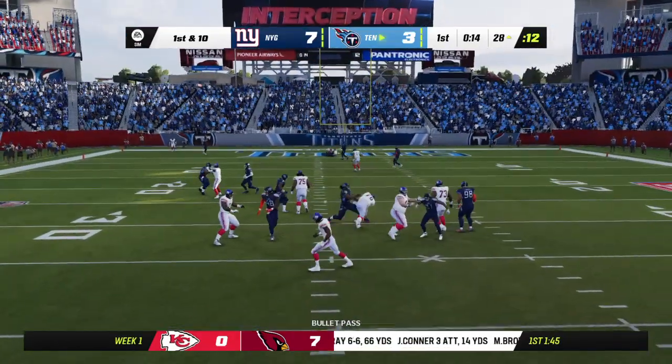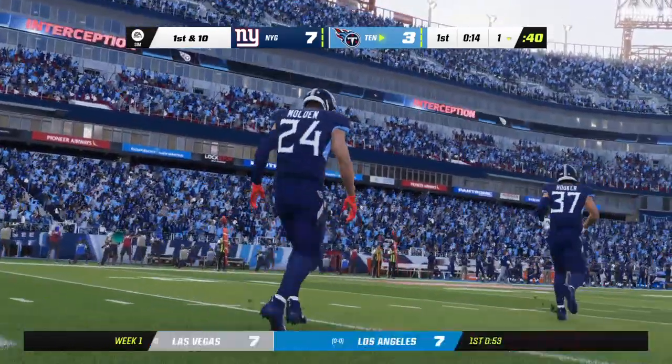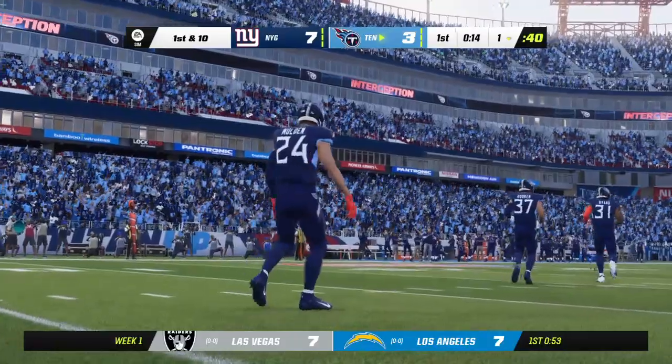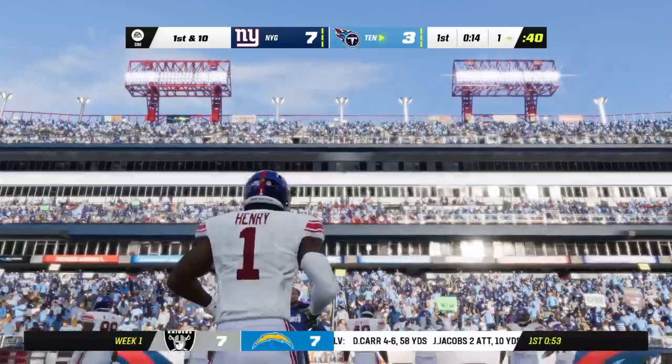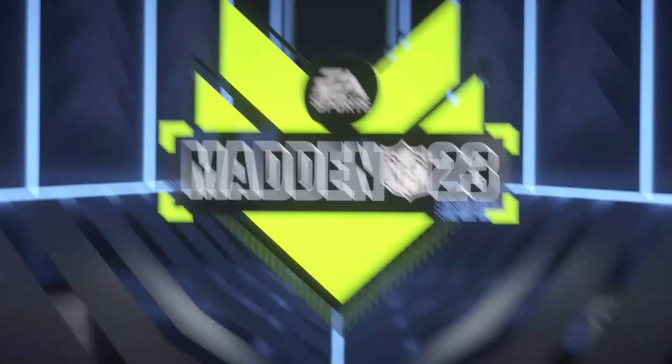And is this intercepted? It is. It's intercepted. Picked up by Elijah Molden. And the Titans are going to take possession here. It's a touchback, and they'll take over at the 20-yard line. When the rookie QB gets his first touchdown pass.